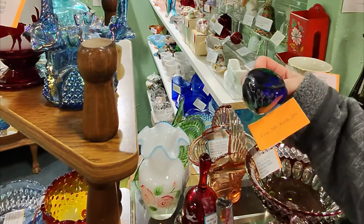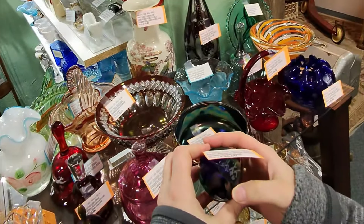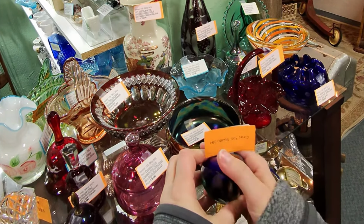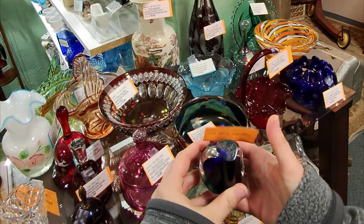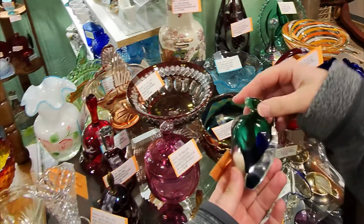found, this was, they said it was a vase. It was signed, but for the life of me, I could not read that signature. And I thought it was more of a perfume bottle, and I still have an extra stopper, but I don't think my stopper would fit in that tiny mouth there because my stopper's a little on the thicker side, so I decided against getting it, even though it is pretty.